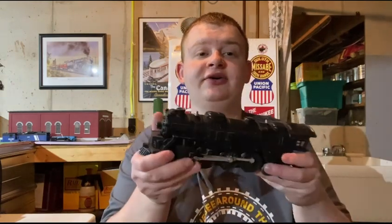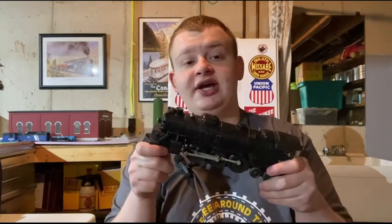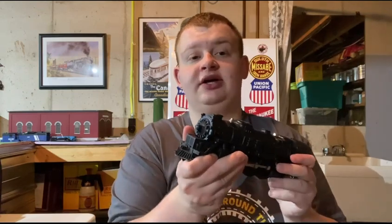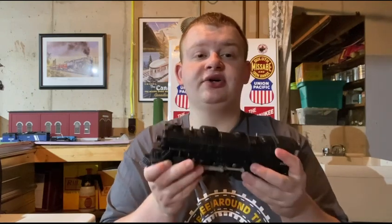Today's review is going to be something very interesting on the layout. We're going to be viewing an old Lionel corporate engine right here, and this actually comes with a full set. This is going to be an interesting review to learn more history about the first gen Lionel engines that started the legacy of what we have today. So let's cut into this amazing little Hudson we got right here.